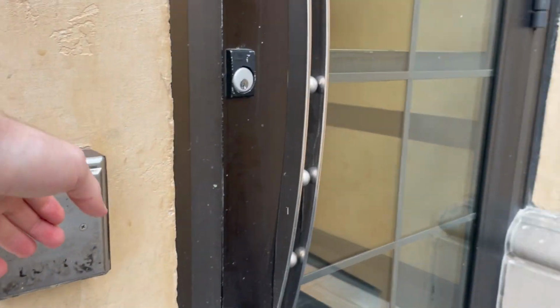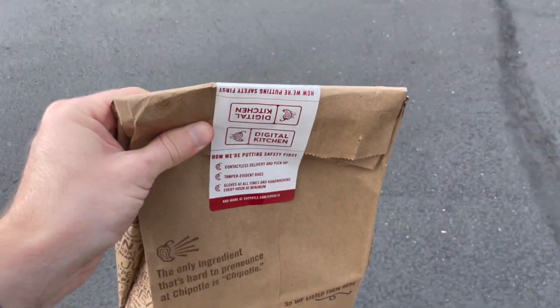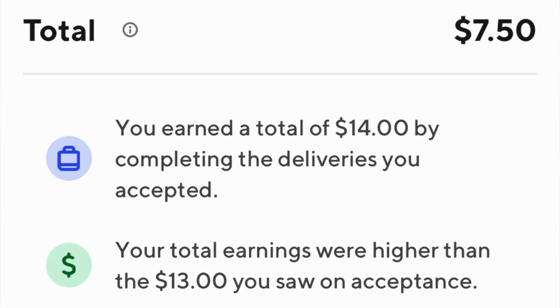And then we moved on to something that is definitely going to help us complete more orders, a stacked order. 2 of them at the same time, $13 for Cheesecake Factory and Chipotle. I don't think there's anything too special with this one. I mean, none of them ordered a lot of food, but it still helps me get 2 orders done really quickly. We did get $14 instead of $13, so I guess that's all right.